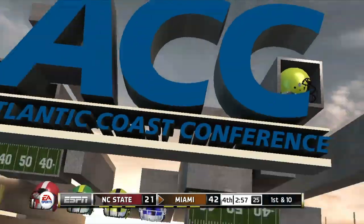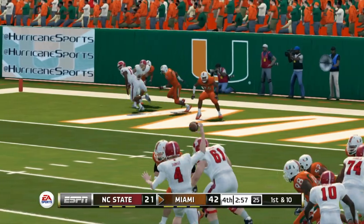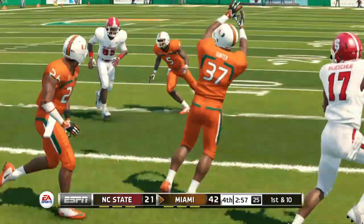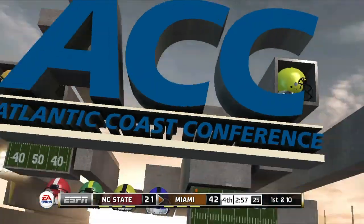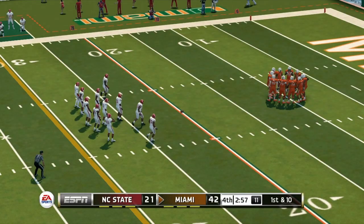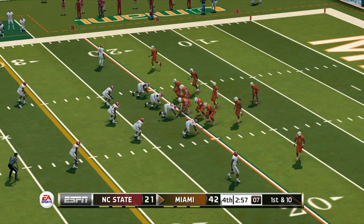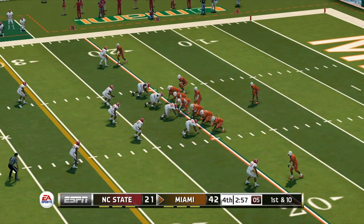Quarterback just can't believe it. He really wishes he could have that one back. Every quarterback has passes that he wishes he could have back. However, hey, a pick is a pick, and no one is going to care how bad he wants that one back. Just under three to go in regulation.